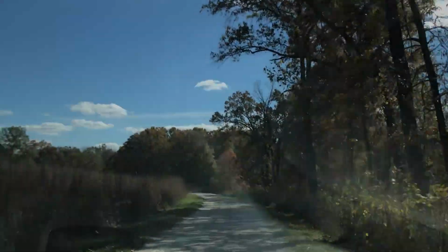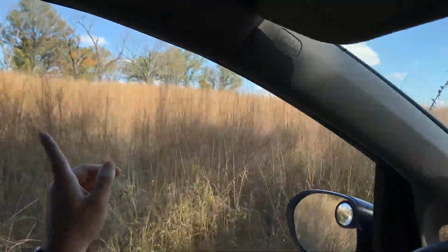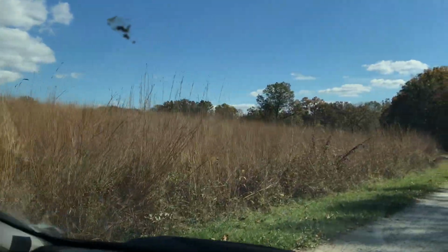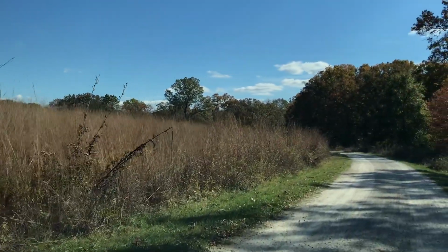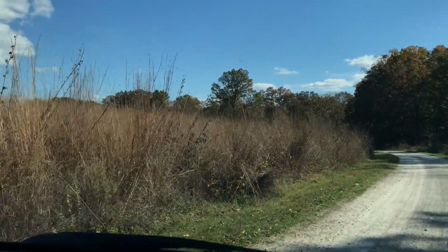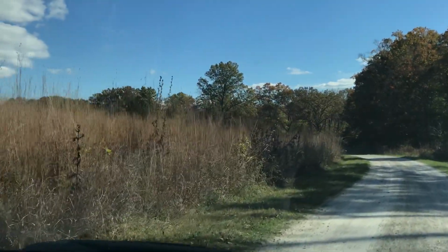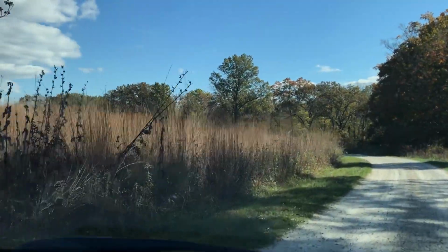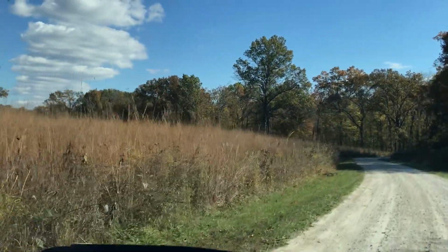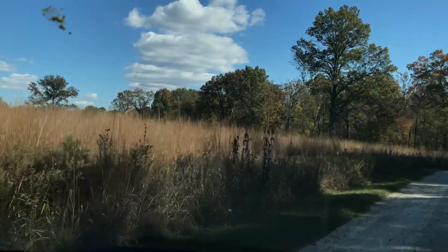And on the left here, Christina, on my side of the car, you see this grassland, this restored prairie over here. The last time we were at Shaw Nature Reserve, this space was being treated with prescribed burning, and I think that was earlier this year, maybe January or February. You can see that all that burning, as dramatic as it looks at the time, the plants just bounced right back, and it's all nice tall prairie again.